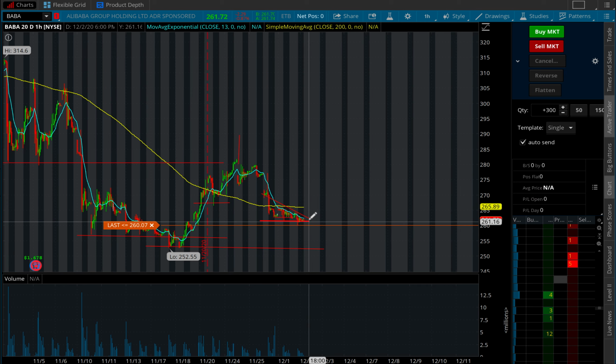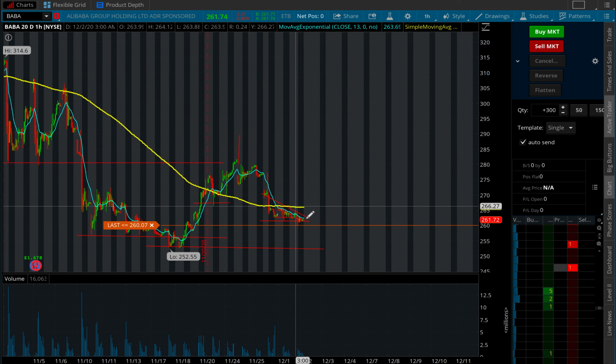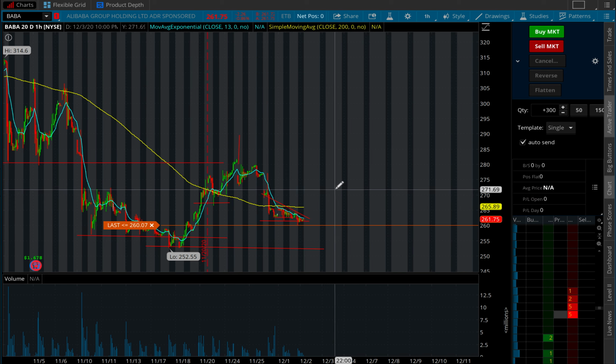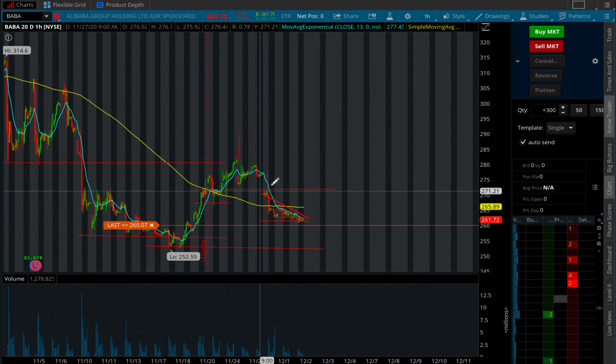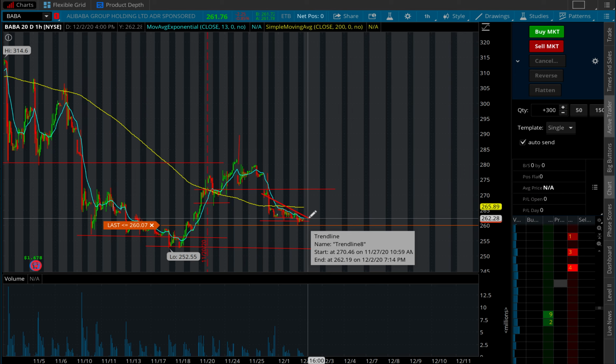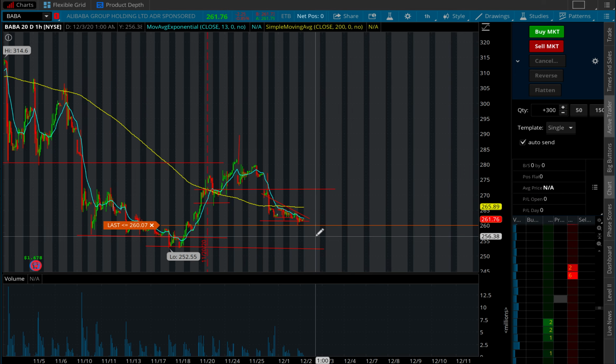But don't be surprised if it just starts automatically moving up towards the EMA, because if it does, I'm gonna be one of the first ones to get in, because we could definitely see a spike to at least the $270 mark, which was that previous resistance here and that first initial price point where it gapped down. So any confirmation of a breakout above EMA on Alibaba, I'm going to try to start sizing on this one. Other than that, it's going to come down to the 250s. So that's pretty much it.